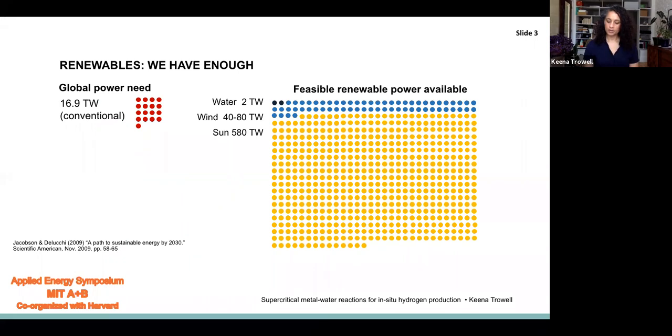The problem is that wind, water, and solar resources are unevenly distributed, they're variable, and they're intermittent. This means that the real challenge is really one of storage and transportation. We need a way to store solar energy on a seasonal basis and then to move solar energy from places that have abundant resources to places that are lacking. And to do this, we need an energy carrier that is sustainable and recyclable.